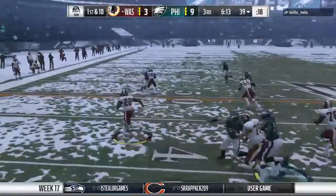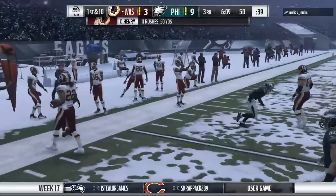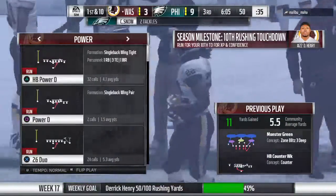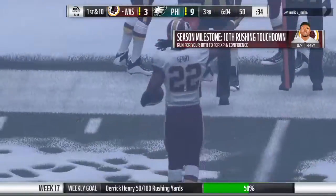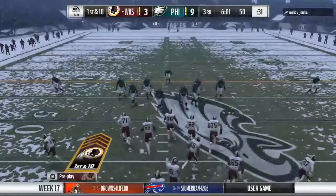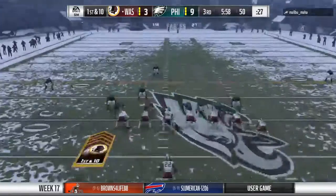It's Henry, and he's got room, and he gets this one to midfield before he's brought down. It's a gain of 11 yards that time, and it produces a new set of downs. That's another nice run, and I have to tell you, some of the coaches that I played for, their philosophies were always different when they see a guy running the ball well.